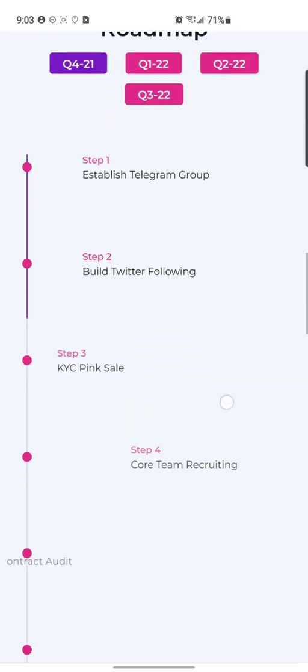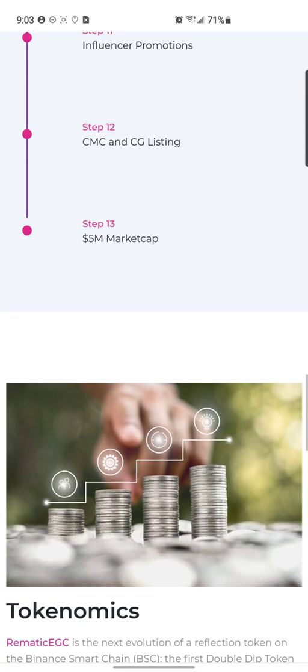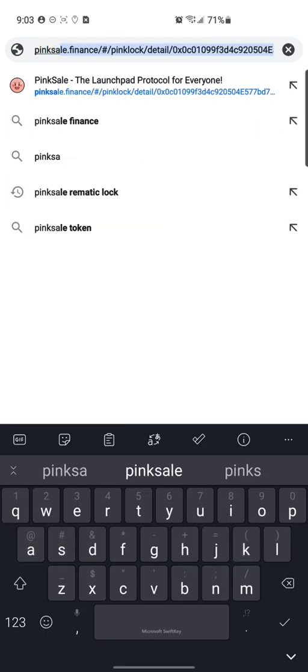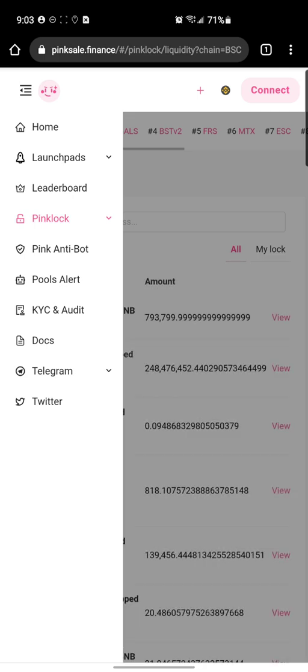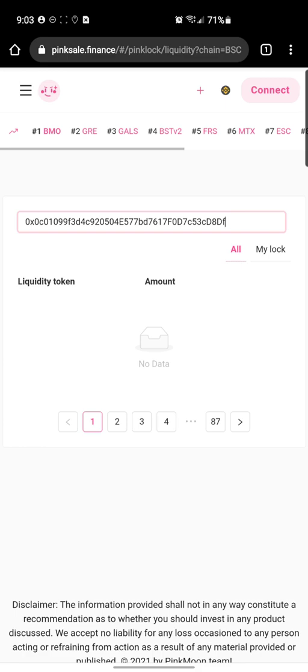I could have sworn earlier I saw that it was in PinkSale, but I checked PinkSale and it's not in PinkSale. Let me go back to PinkSale and show you guys. I thought that because they did their pre-sale in PinkSale, they would have it in there, but obviously they don't. Here we're going to paste the token address, and I'm not getting any information on it. So I'm not 100% sure where the liquidity is locked.